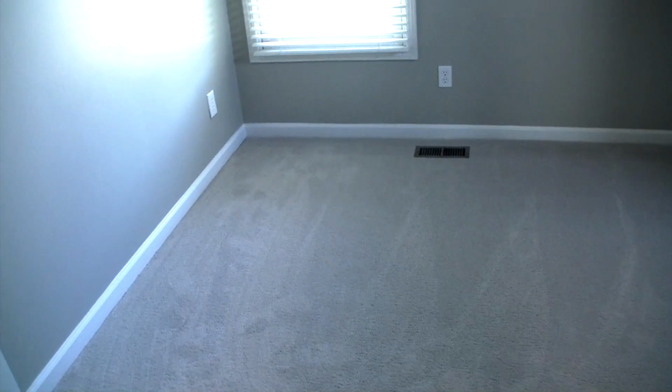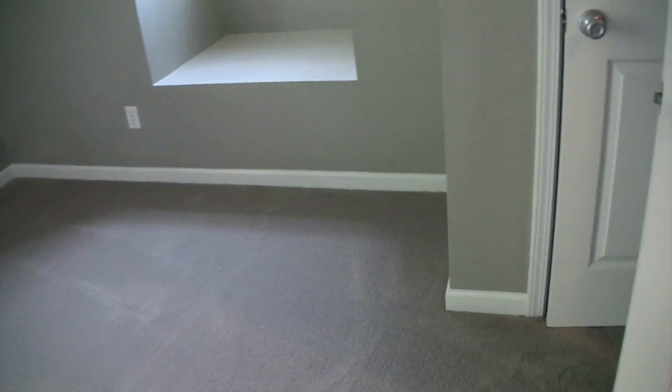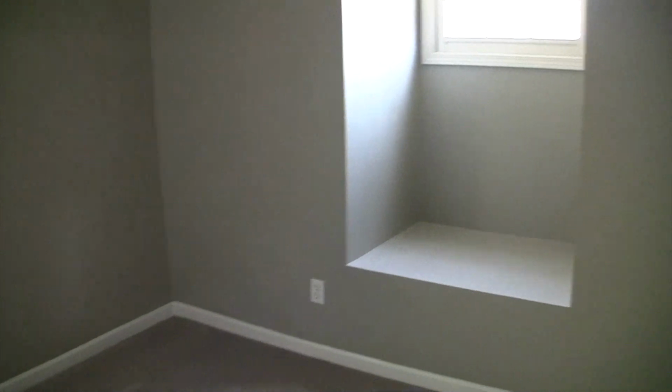This is bedroom number 4. It's a nice size and it has some interesting layout. It has another one of those giant boxes in front of the window. It's got a nice view. Next door neighbor's got some good landscaping. And a nice little closet with shelving in it.